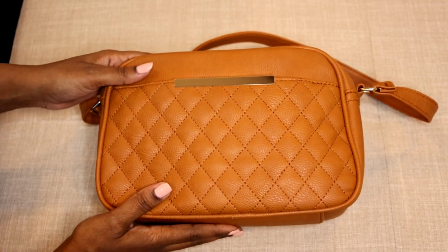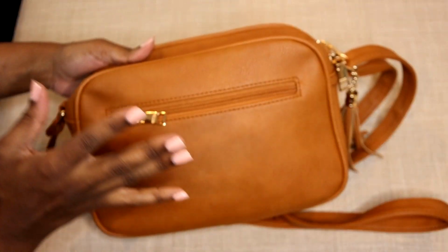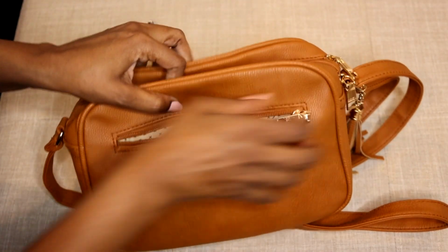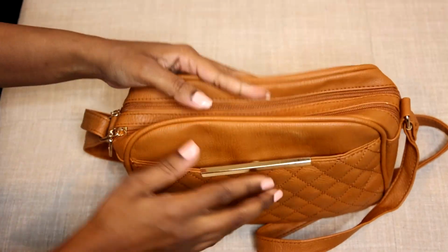So let's get started. All right, so to start, this is one of my purses. It's from Amazon. I don't do a lot of expensive purses, and I really like this one because it's a nice size with lots of compartments. You have a zipper on the back here, which I actually don't use, but it's there if you need it. Plus it has this little space here if you need to store things in, but I love it.